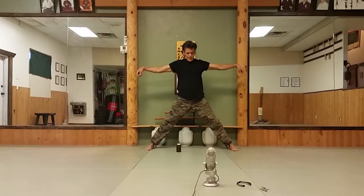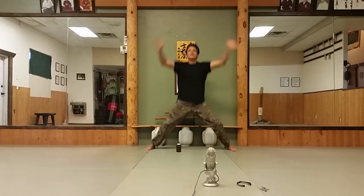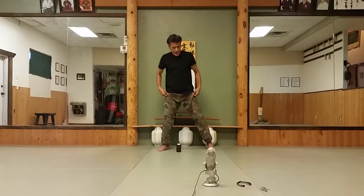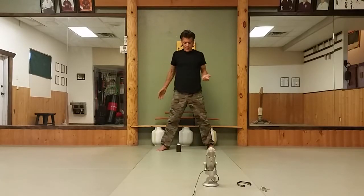So now jumping in from this wide is a little bit of a problem, but I'll see if it works. And that's sort of our definition of floating, because I couldn't get much power out of my legs. I had to float myself up like that.